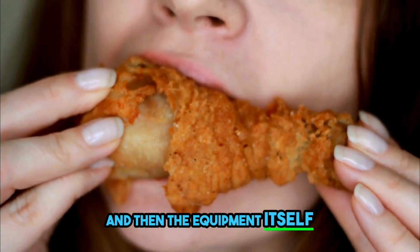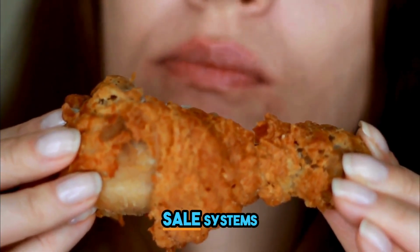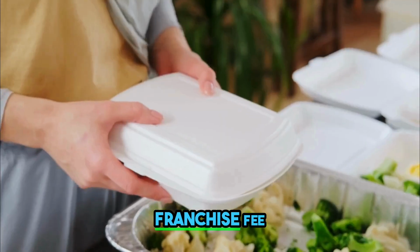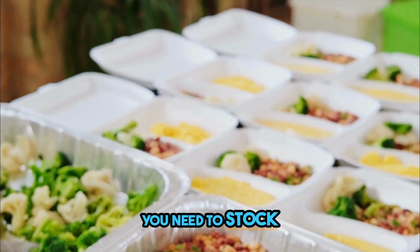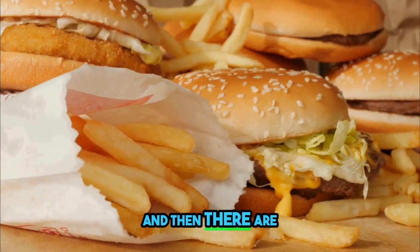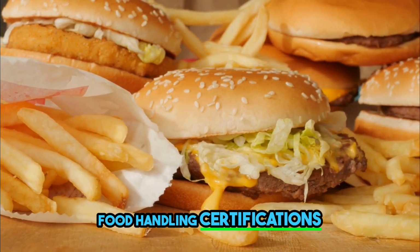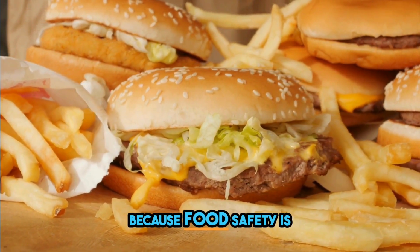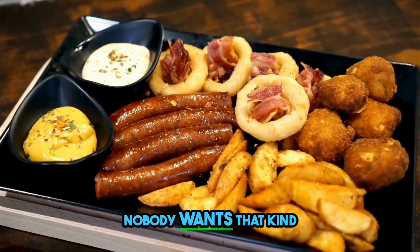And then the equipment itself. Oh, yeah. Fryers, ovens, grills, refrigerators, those fancy point of sale systems. That's another 50,000 to 150,000 pounds. So we've got the franchise fee, the location setup, and the equipment. What else? Don't forget about inventory. You need to stock up on food, packaging, napkins, the whole nine yards. And then there are the licenses and permits: business licenses, health and safety permits, food handling certifications. Running a legitimate business means ticking all those legal boxes. Right, because food safety is no joke. You don't want to be known for giving your customers food poisoning. Exactly. Nobody wants that kind of publicity.